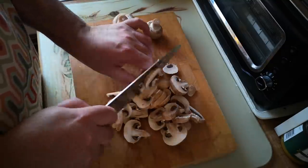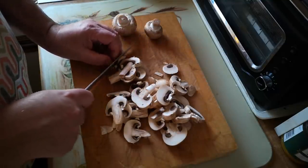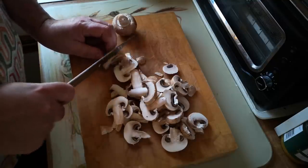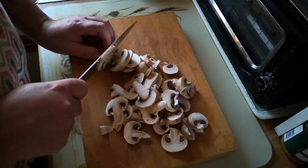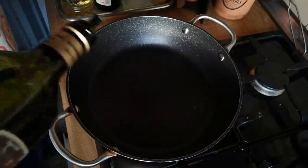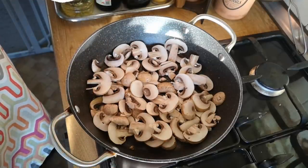Now, mushrooms in a quiche can go really soggy, and that's usually an indication that you haven't cooked them long enough before you put them in. So what I'm going to do with these is fry them until all the moisture comes out and until they start sizzling again, which means there's no more liquid to come out of them. Okay, I think we'll use olive oil for this because I'm only going to cook these gently and it will add some flavour.